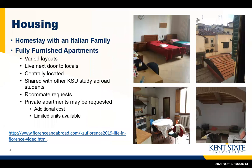In terms of housing, this is actually one of my favorite parts of our program, the apartments where students stay. As part of this program, our students live in real Italian apartments that are scattered throughout the city center of Florence. In the historic city center, there are no high-rise buildings. So we don't have any high-rise apartment buildings. We don't have dormitories or anything like that. The apartments that students stay in are real Italian apartments that we lease from a local leasing agency.